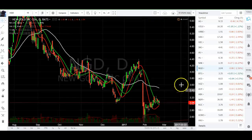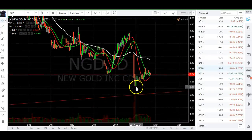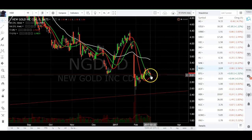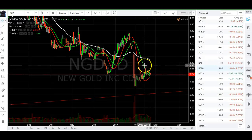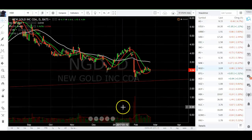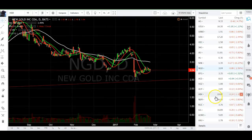NGD. Looks like we crossed here, came into support, came into the 13, came above, and now we've got the accumulation right over the 13. Little stair step action over the 13, pretty nice. It's a little setup right when the 8 is crossing over.